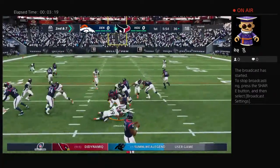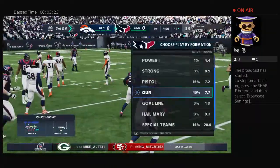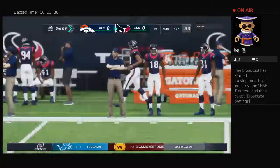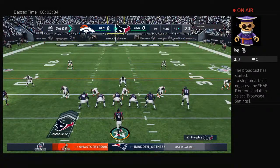On 2nd down, Johnson. And this time they were ready for him as they'll stop him right at the line of scrimmage. Now they're staring at a 3rd and 8. That last play backwards a yard. Brings up 3rd and 8. They need to get to the 29 if they want to pick up a first here on 3rd down.